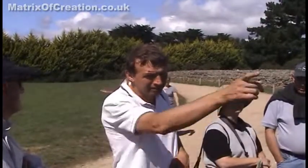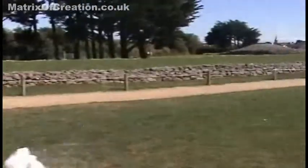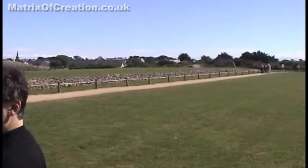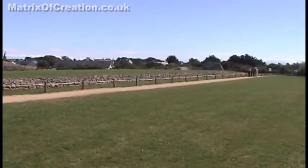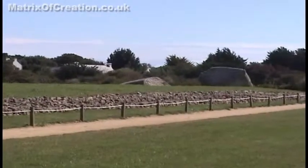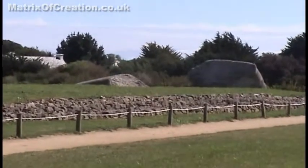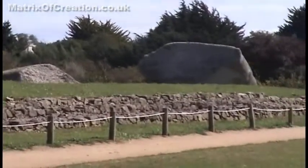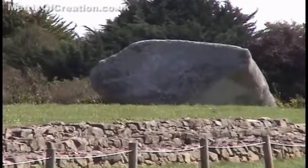There are three elements here. There's the Grand Menhir Er Grah, which is the standing stone. Now it's broken into 4 pieces. There were 5 pieces, and one of the bits has disappeared. That was an erect standing stone, approximately 21 metres long. A fifth of that would have been in the ground, and we hypothesised 17.4 metres out of the ground. 350 tons, and it's entirely sculpted.